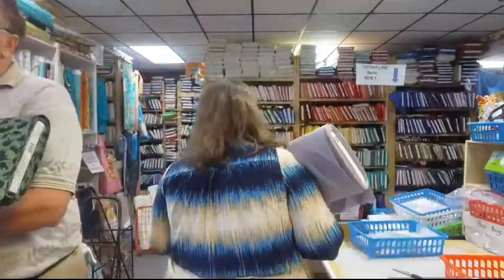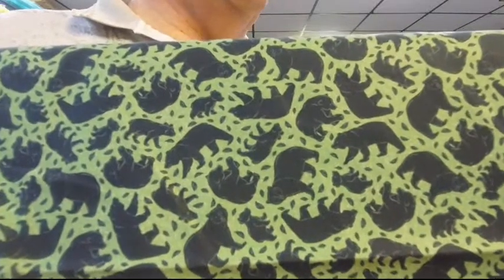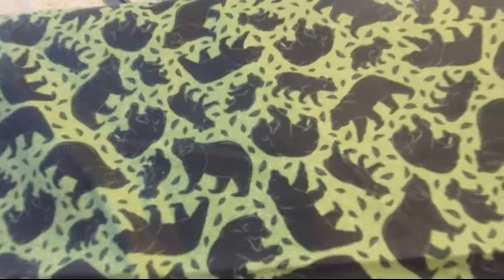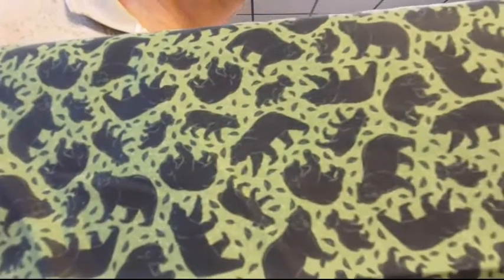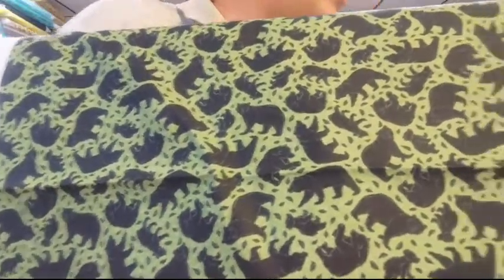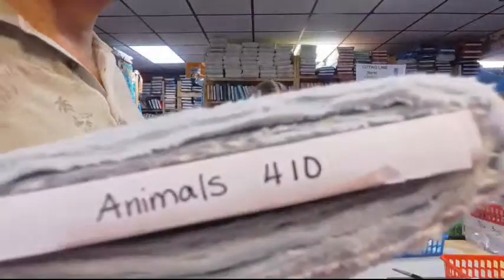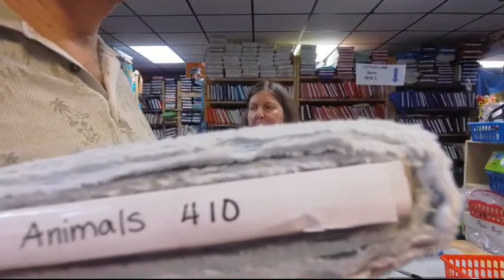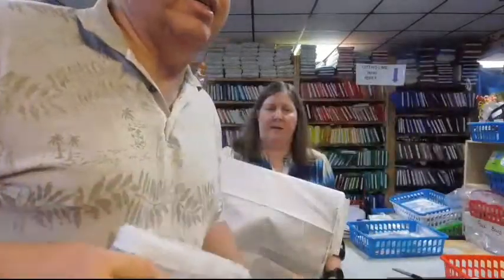Okay, the animals, they came by, two, wee. Okay, bears. There's bears in the woods here, black bears and cubs and various different sizes of bears with leaves. A green background happening there, but you got lots of black bears going on with this one. Bears on the March. Quilting Treasures made it. It's in our animals section, The Animals, They Came, number 410. That means that it's $6.99 a yard.